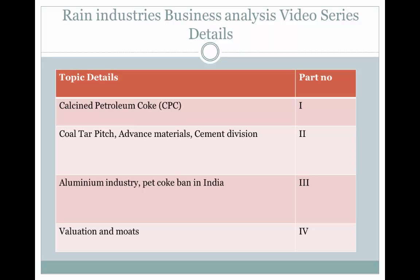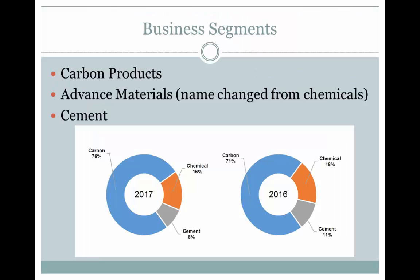And then we'll see the recent developments in the business, about the ban on pet coke in India, and at the end we'll conclude with the valuations and moats, and we'll check if that stock is at good levels to buy or we should avoid it.